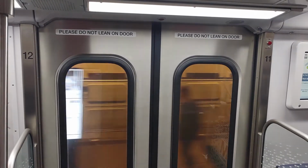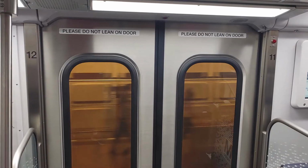Don't lean against the doors when the train is moving. And especially, don't try to hold open a door for someone who's running behind. If your whole group can't board at once, just wait for the next train.